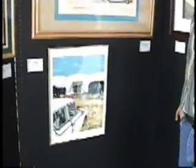I try to capture either the feeling of the location back when it was alive, the lighting, the detail, the sense of being there, or I try to capture the sense of abandonment and rust, like it looks today. So I'm trying to preserve the past, and I'm also trying to preserve the present of some of the Route 66.